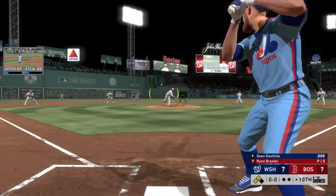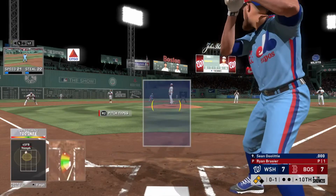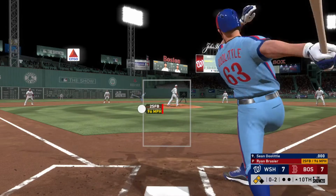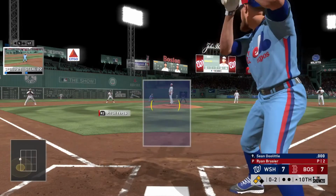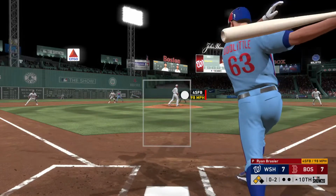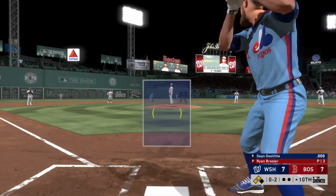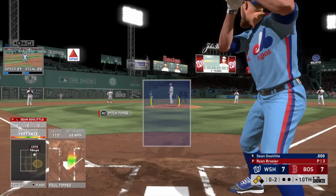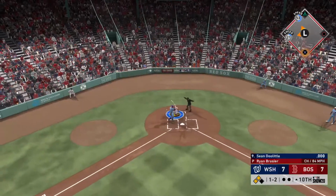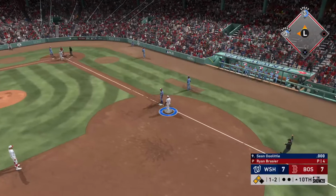So now to the plate, Sean Doolittle, as he can't catch up on a fastball at the letters, and it's strike 1. Late decision to swing that time, and as a result, it's 0-2. Now the 0-2 pitch. In the dirt and blocked behind the plate. And he'll make it back in safely at third.